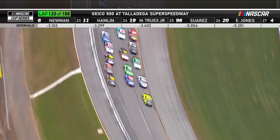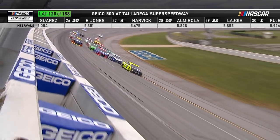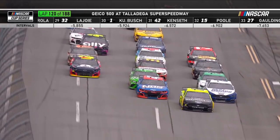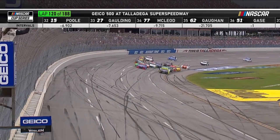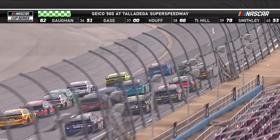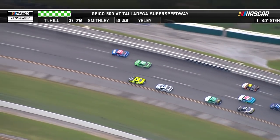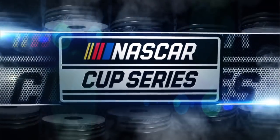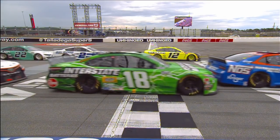William Byron had that lead for a split second. Lost a little bit of drafting help. Well, Tyler Reddick can't quite get to him. And here they come. And you'd think this is for the win of the race. This is just to the end of the stage. Gonna be close. Stenhouse. That's what happens when you put the start-finish line another couple of football fields down toward turn 1. It was definitely different in the middle of the tri-oval, Mike. That's how close it was for the end of stage 2 at Talladega.